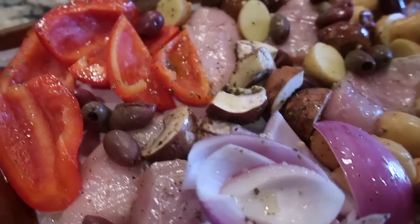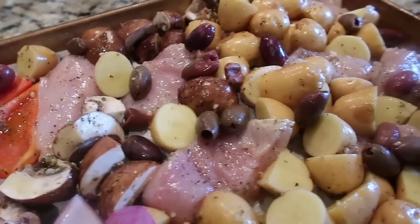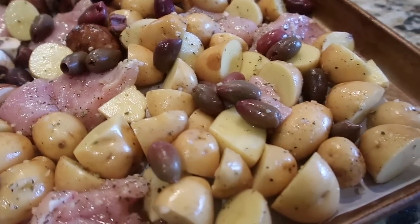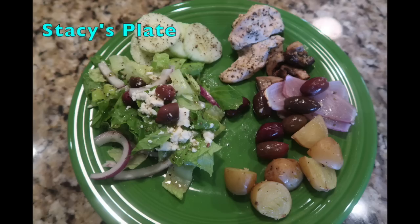Sadly, Tim informed me that A, he does not like a sheet pan meal, and B, he much prefers the chicken souvlaki that we make, so I won't be making this one again, but I will leave a link to our souvlaki recipe, both on an iCard above and the recipe description box below.